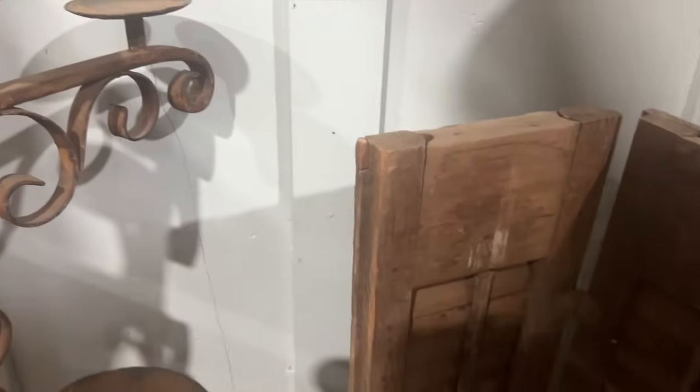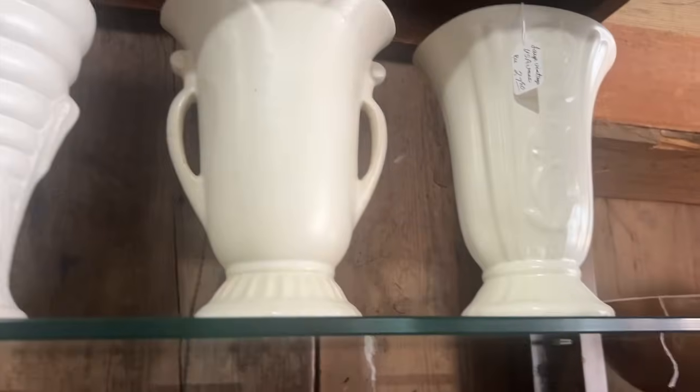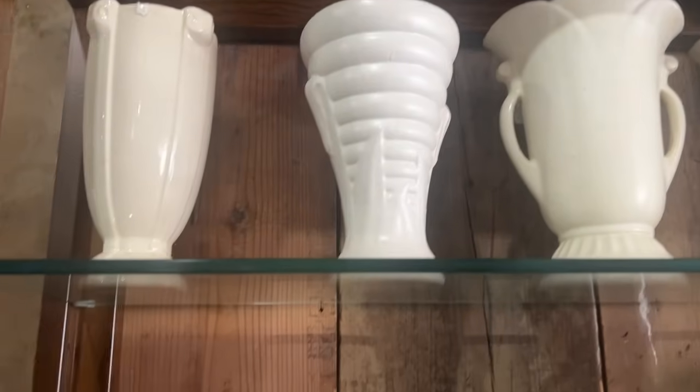I did look for a price on these shutters. I was very interested in these, but they weren't marked, and the lady was not sure what the price was, so I had to leave those behind too.